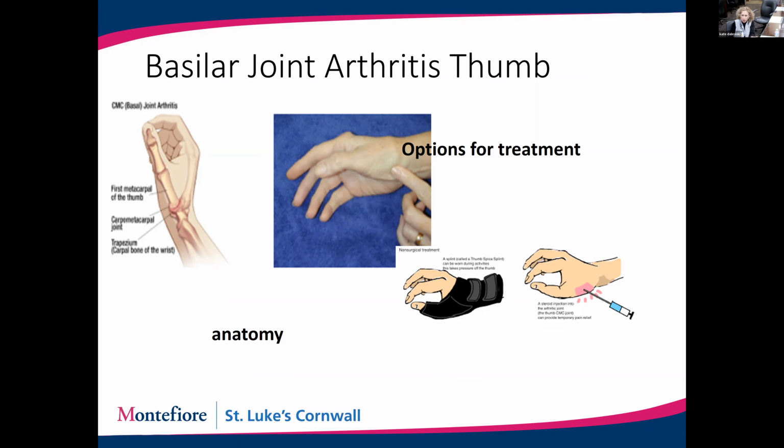This will bother you when you grab something, right? When you go to grab a plate, a stack of dishes out of the cabinet, or you go to squeeze something or hold a book like this, that's really going to aggravate the bottom of your thumb. And that's, again, super duper common. All right. And the options for treatment, simple. We start off with doing some braces to support this painful joint a little more aggressively.